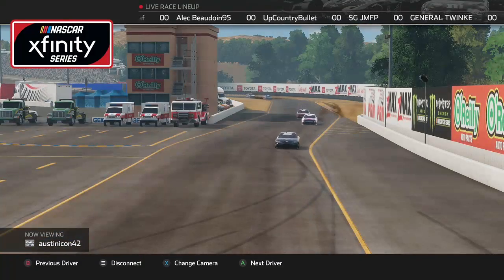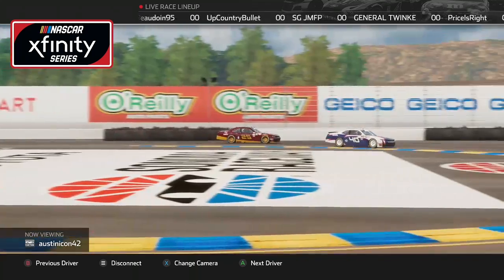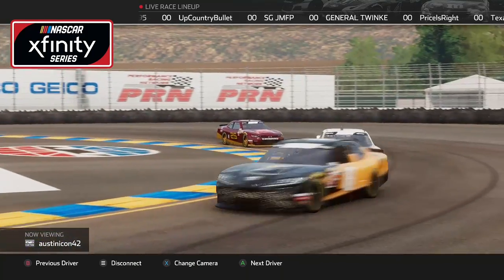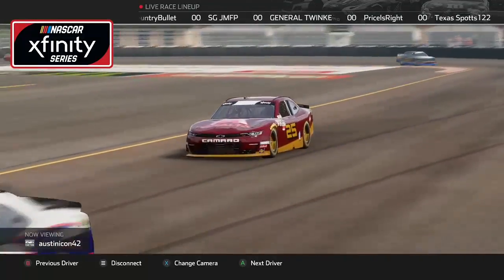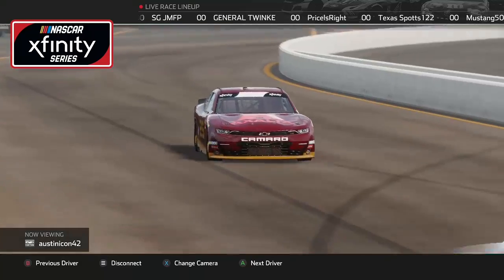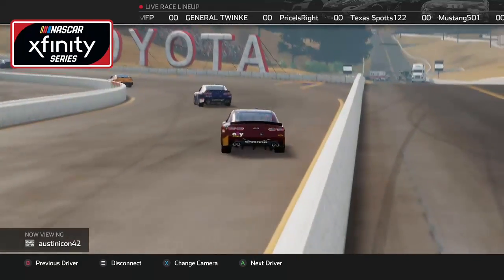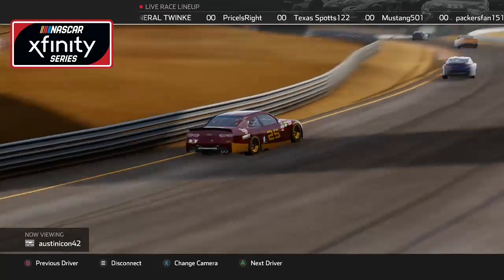So one big thing that fans who have never been to Sonoma or don't know much about Sonoma probably should know is that Sonoma, aside from being famous for the racetrack, is actually famous for being a winery. This is one of the few wine hills that was converted into a racetrack to help gain money for the winery nearby. And we do actually have a car on the wall right now.